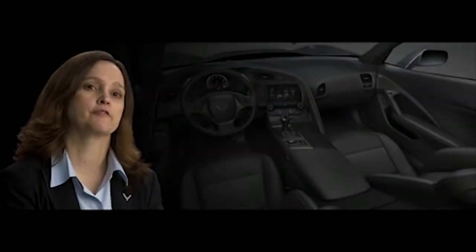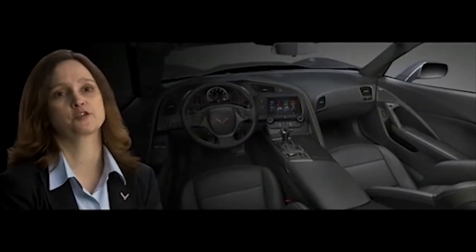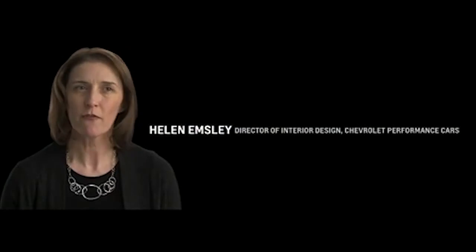I think every customer that sees this vehicle for the first time, the interior is going to be awestruck. All of the materials are very high-end, very refined, and very authentic. So there's genuine carbon fiber, genuine aluminum, cut and sew, leather-wrapped trim that really gives this feeling of craftsmanship to the interior.